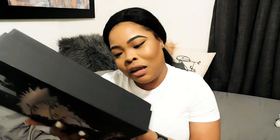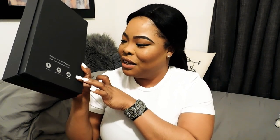Ooh, this is so cute. Look at this. It has a Christmas tree on it. And then it says, my first wigs. Quality wigs for beginners. Aww. This box is cute. And you know what? I can store stuff in this box. And then they put their website on here, their email, their Facebook, their YouTube, their Instagram. That is so cute.